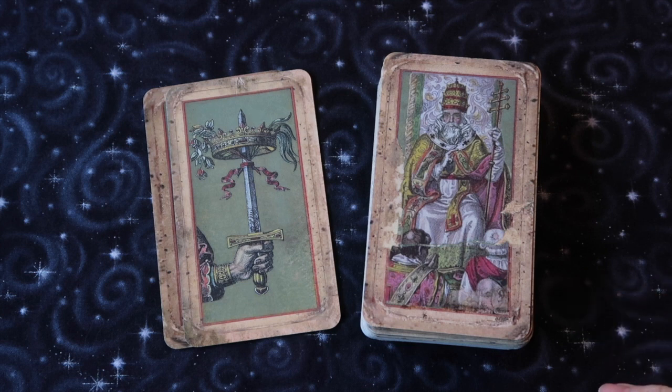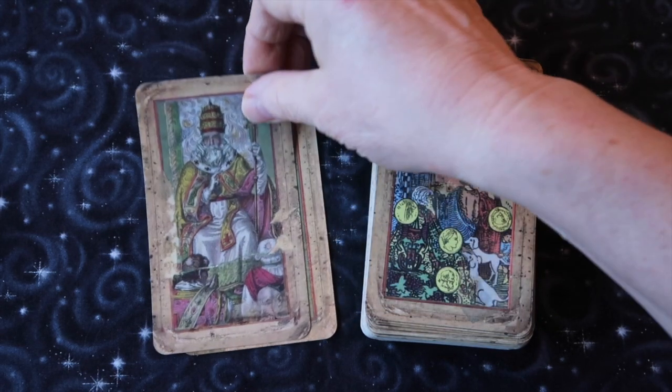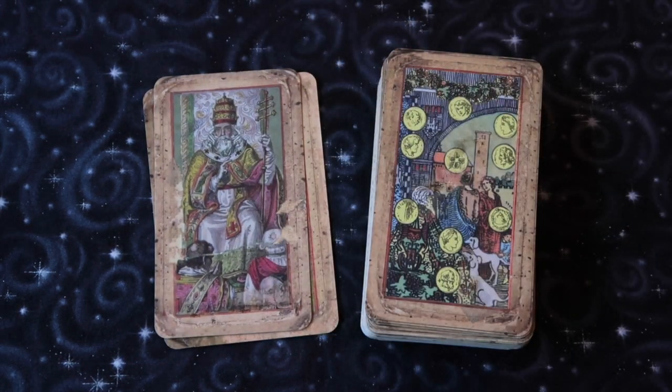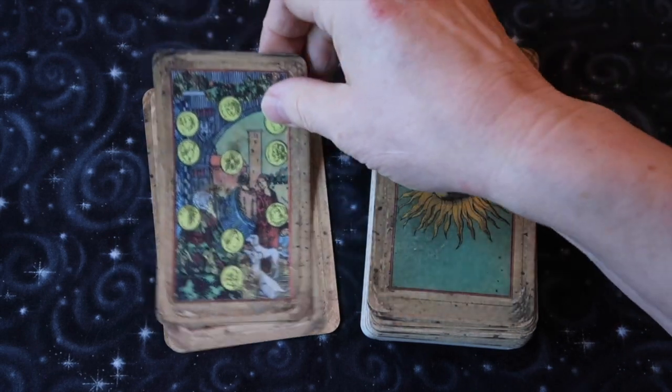This Hierophant does not come from Atea. So I'm assuming this is some combination of a few cards, but it's a really beautiful card. I love the colors that she chose. It's amazing. And this Ten of Pentacles, the miners come from Pixie's artwork, and she has added her own little touch to some of these. So you can really see the coins in this Ten. It's really kind of cool.